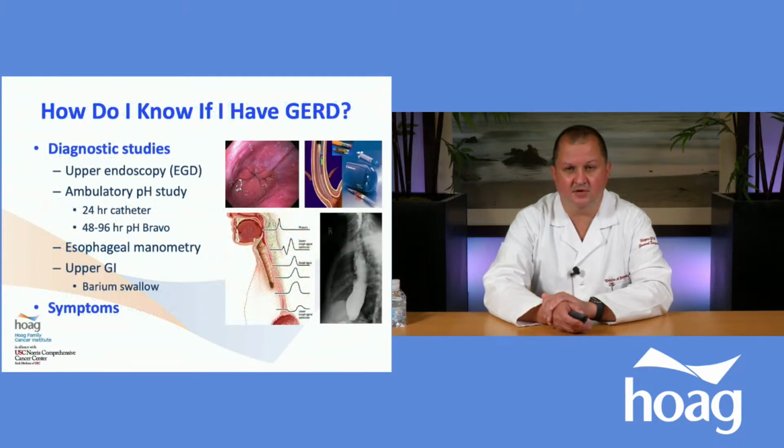So how do you know if you have GERD? Well, if you go to visit any one of your providers who specializes in reflux, you can get up to a slew of tests. The first is the upper endoscopy. It's probably the most important. It allows us to screen for complications of reflux disease before they become symptomatic.